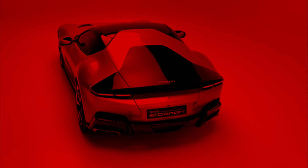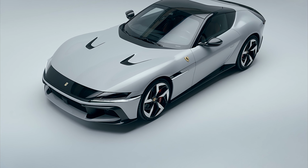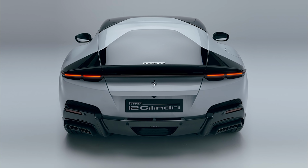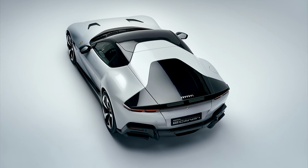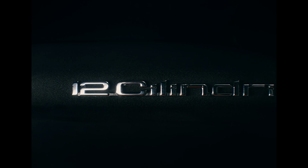Today we're going to talk about the new Ferrari 12-cylindry. The Ferrari 12-cylindry unveiled in Miami Beach to celebrate Ferrari's 70th anniversary in the American market is truly a masterpiece, embodying the legacy of Ferrari's naturally-aspirated, mid-front-mounted V12 engines. Here are some key highlights.